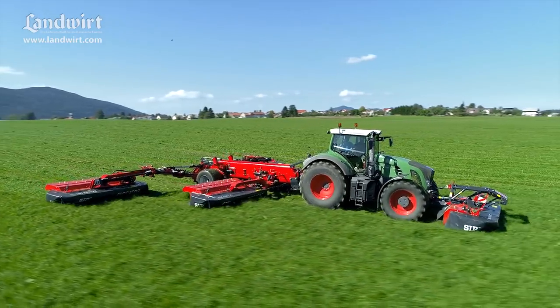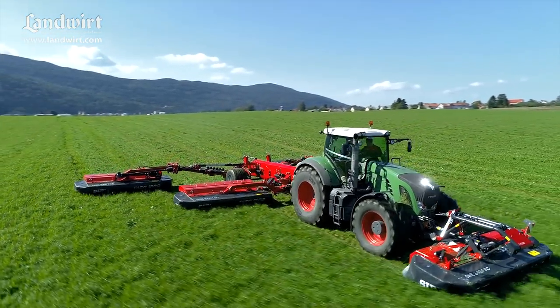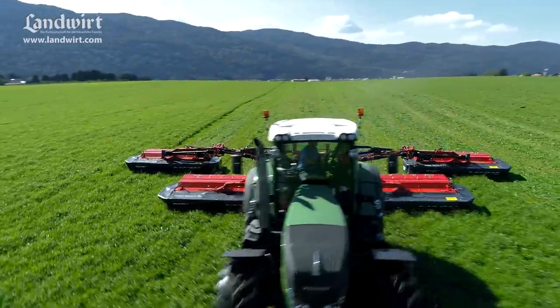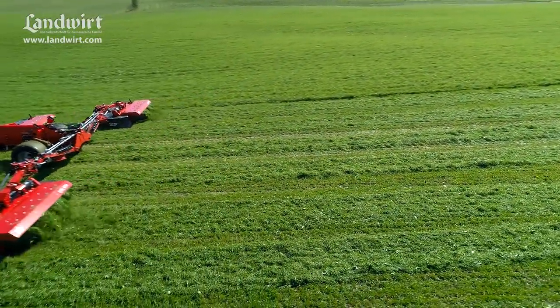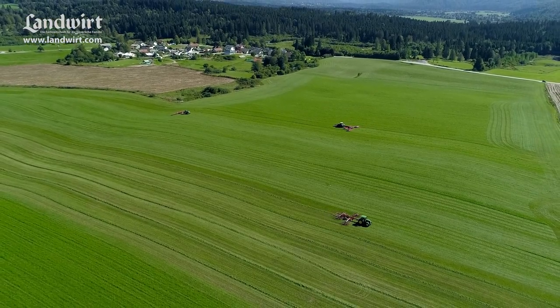We are curious to see if this interesting concept can hold its own in the market. You will find a detailed driving report in Der Landwirt issue 21/2017.